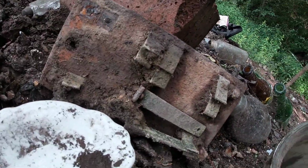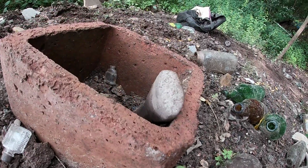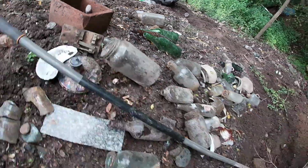This is some kind of early breaker, right? Some kind of early electronic stuff. Lots of these little bottles today. I don't know what the deal is. A lot of little bottles and an exhausted sharpening stone.